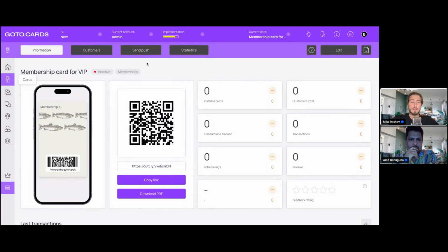Actually, some of the customers who use this VIP card membership for VIPs asked us to close the card enrollment form for the public, right? Just set up the card enrollment form as unavailable for new customers and proceed with just personal onboarding and personal creation. This is on our roadmap, and this makes total sense, I believe, and it will be available soon.